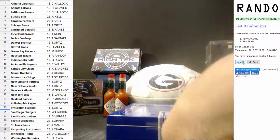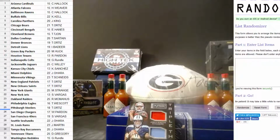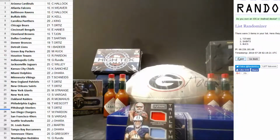Now we have Winston, Mariota, and Grayson. So we have the Bucks. Titans and Saints. One, two, three, four, and to the five, the Titans.